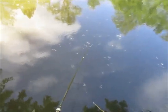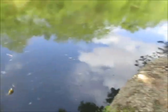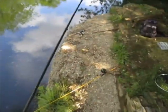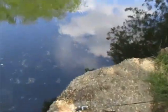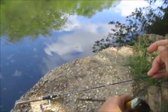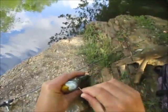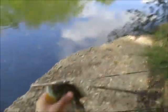There we go. Come on, take it. Hey, got him. All right, a big bluegill. Yes. Wow. On a minnow, guys. Man, I already like this place. If the bluegill are this big, big old fat male. Really beautiful, gorgeous bluegill. I already like this place. This is gonna be one of my new go-to places because it's really close to home.